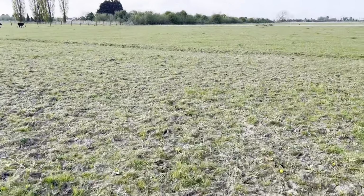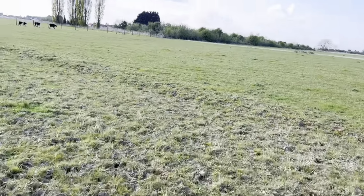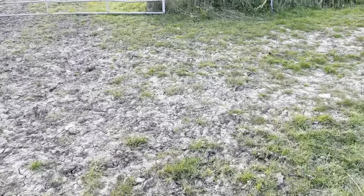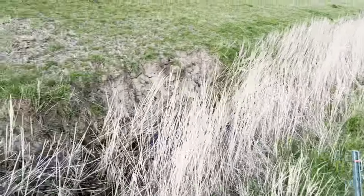Turn on the energizer. By the looks of it, the cows have gone a little bit faster than I am, so I'm going for a run. Yeah, you beat them. Oh, try and just get it back off. Walk them back and carry on. Well, they broke it.